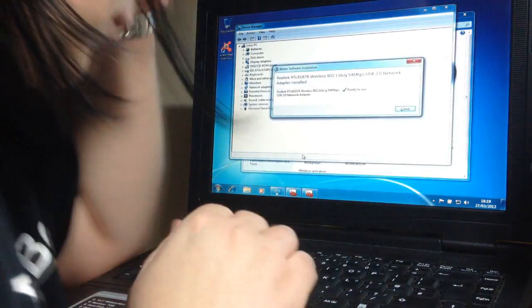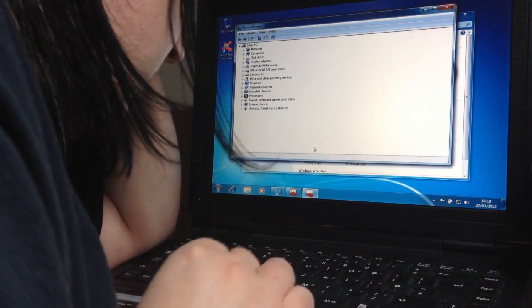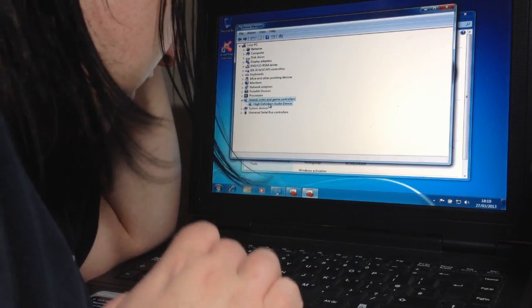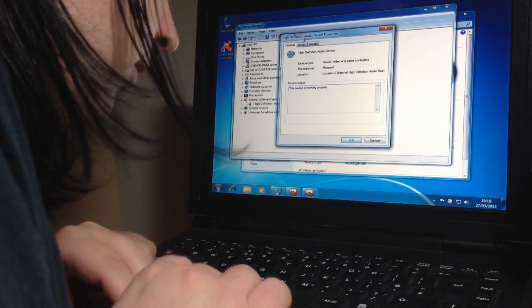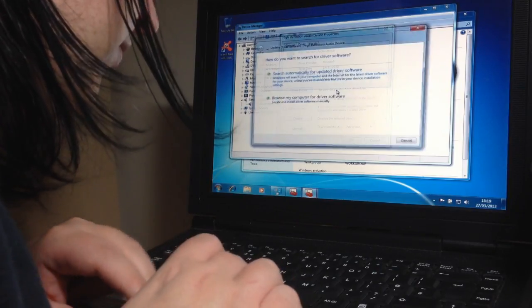So, now the Wi-Fi has been installed. It's a Realtek card. Now there is a surprise. So what I'm going to do now is I'm just going to put the video off while I go ahead and install all of the drivers that are needed for this system to work.